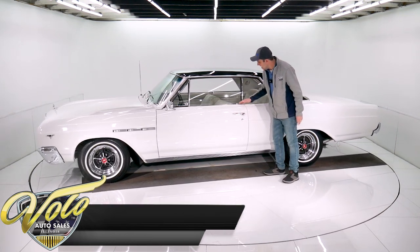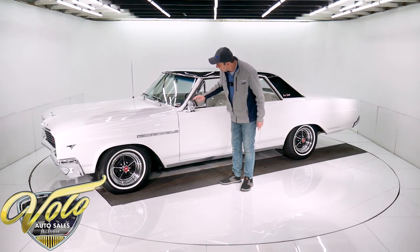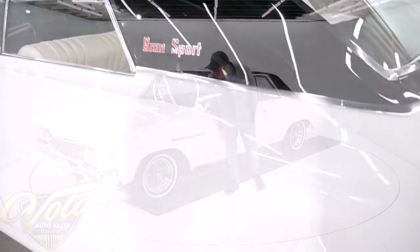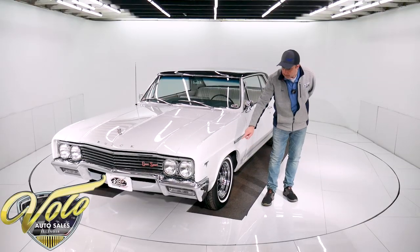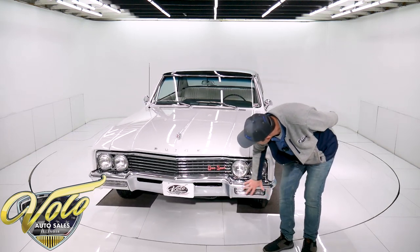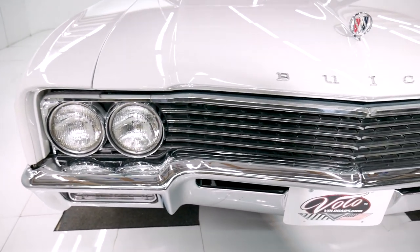Door handle's nice, all the rubber seals and weather strips. The pillar's not pitted. It's a remote mirror in beautiful shape. Look at the louvers, they look new. The 14-inch GS wheels are new with the red Buick center caps, new tires. The emblems, the bumper, the grille, it's all in beautiful shape here.